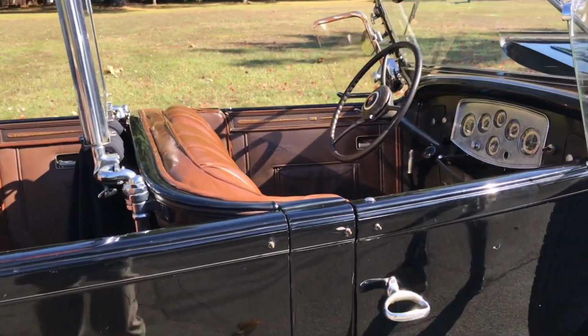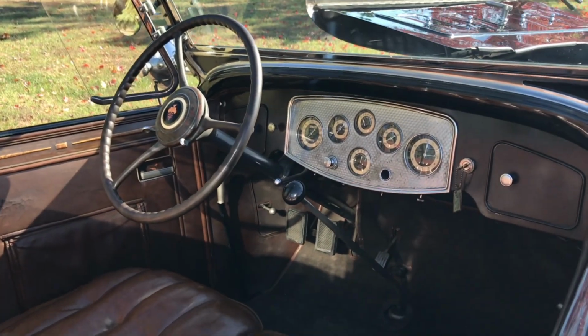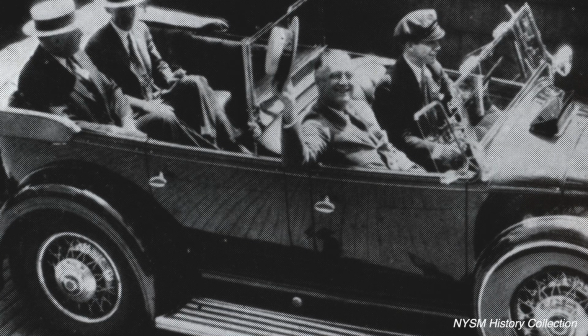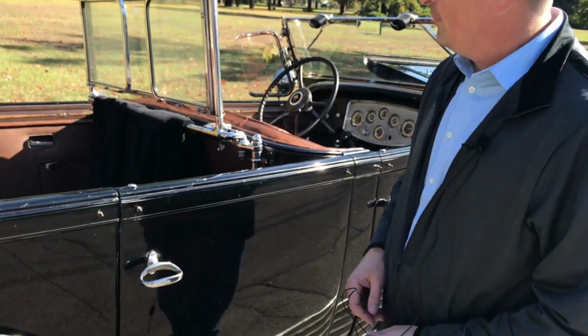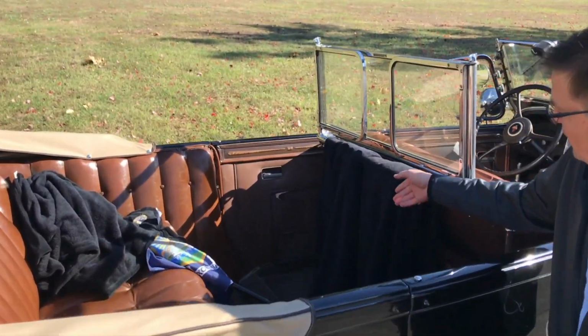But this is a 7-passenger vehicle, and you can see 2 up front. He didn't drive this vehicle. It wasn't fitted out for him to drive. He would have had a chauffeur. Sometimes we've seen him in the front, and we've also seen him sitting in the back. Here you've got some blankets. They're hanging on the bars for cooler weather.